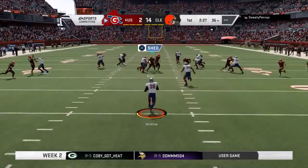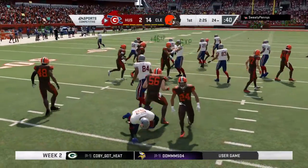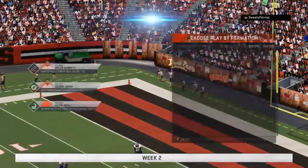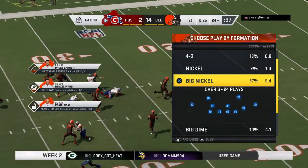This is taken at the 3. And he'll be brought down at the 23, make it the 24-yard line. 1st down and 10 at their own 24-yard line.